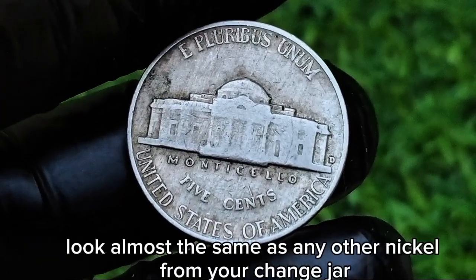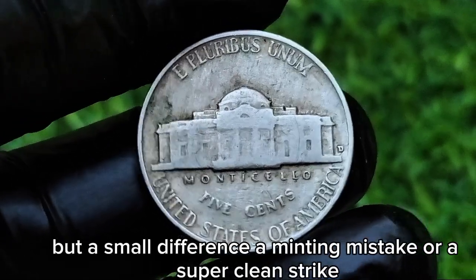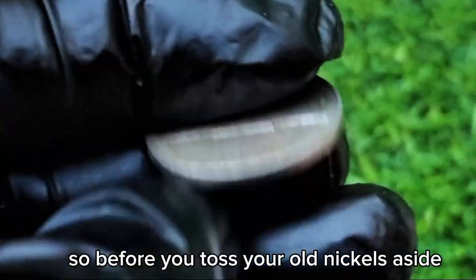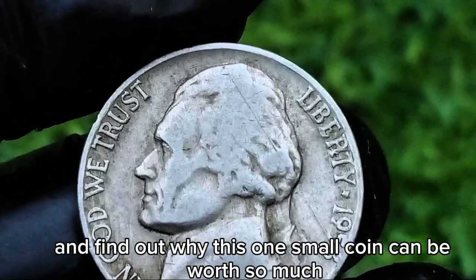These coins look almost the same as any other nickel from your change jar, but a small difference, a minting mistake, or a super clean strike can turn it into a life-changing find. So before you toss your old nickels aside, let's go on a little treasure hunt through time and find out why this one small coin can be worth so much.